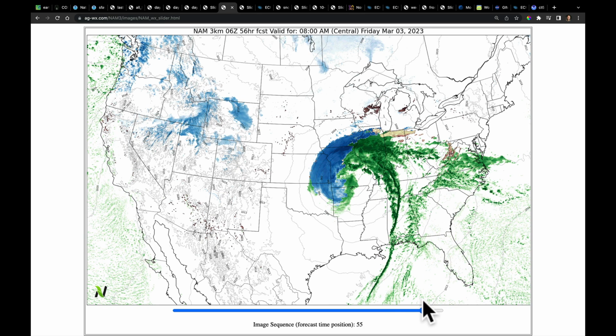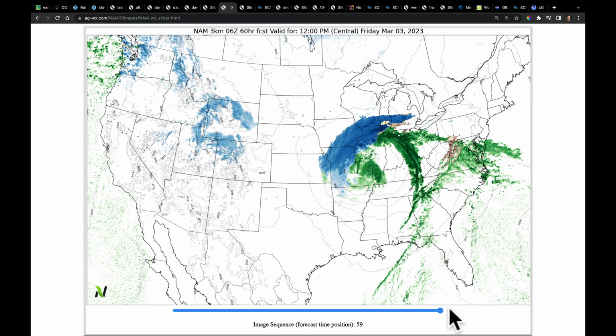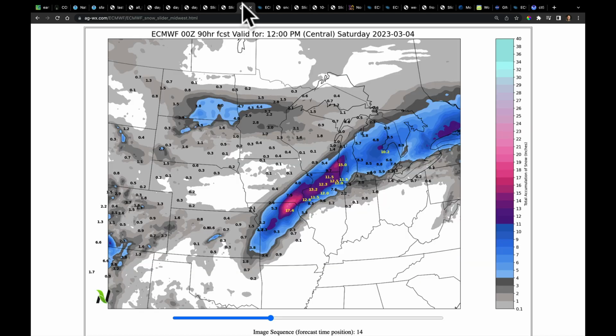Now this is just one model here, the NAM, showing you where that snow is going to be on the backside. And the NAM model, there is some agreement between it and the European on where this heavy snow is going to be, likely clipping parts of northern Illinois, southern Wisconsin, southeastern Iowa, and parts of Missouri. But we do need to be aware of the severe storms that will be out ahead of this system and the extremely windy conditions that will surround it.